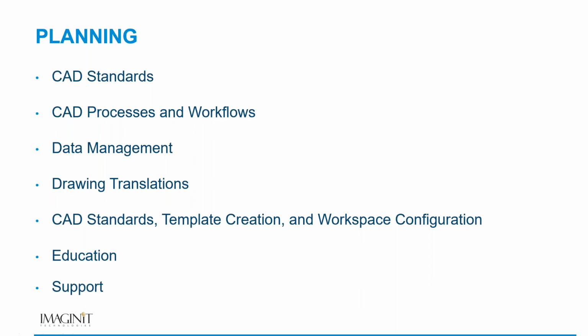We need to understand our current CAD standards, and if they exist, and how well they were followed perhaps in the past. We need to understand what CAD processes and workflows are critical, mission critical business processes that we cannot miss, and we have to make sure that we have replacements for in the new platforms. We have to understand how we manage data in the past.